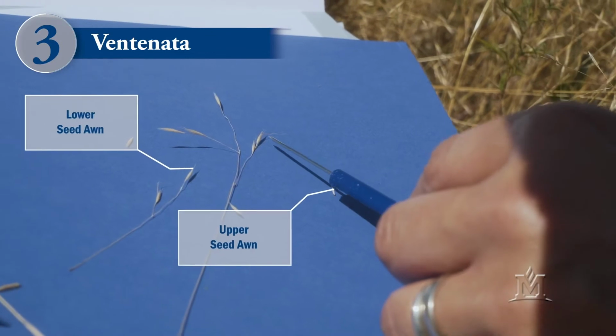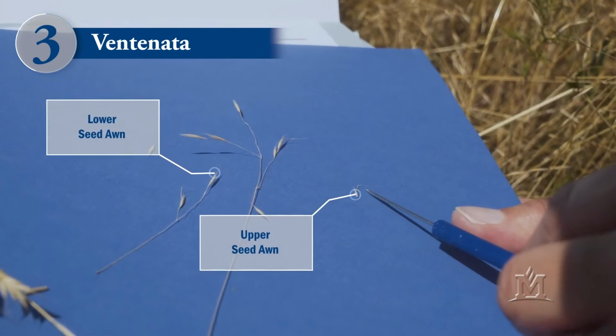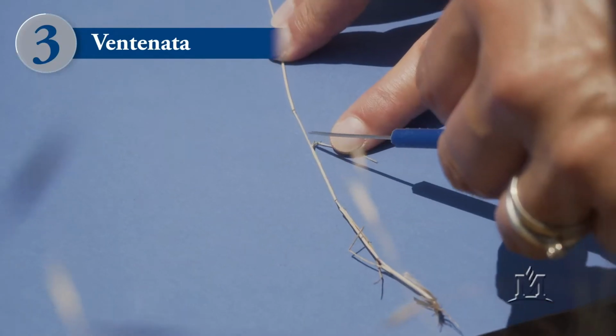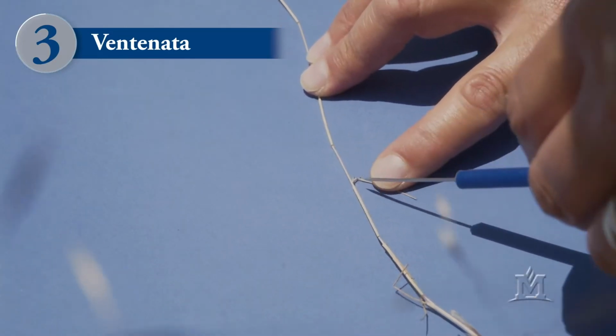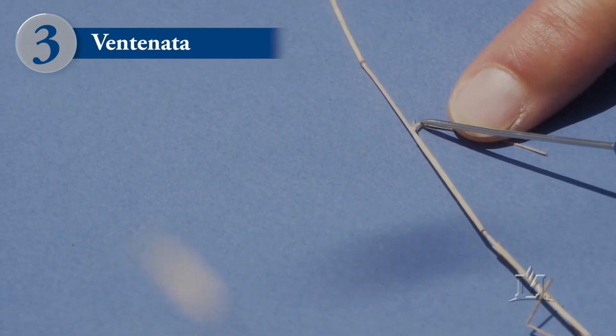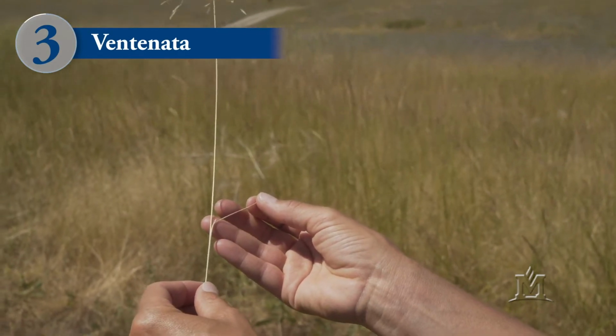Ventenata has 2 types of awns. The awns on the bottom seeds are fairly straight, but the awns on the upper seeds bend. Both awns range in length from 1/4 to a 1/2 inch. The last feature I'd like to point out about ventenata is the ligule. The ligule is a membrane-like appendage that shows up where the blade of the grass is attached to the stem of the grass. If you pull the blade away from the main stem, you'll see this little membrane sticking up, and that membrane is kind of torn and tattered at the tip, and that's quite diagnostic for ventenata.